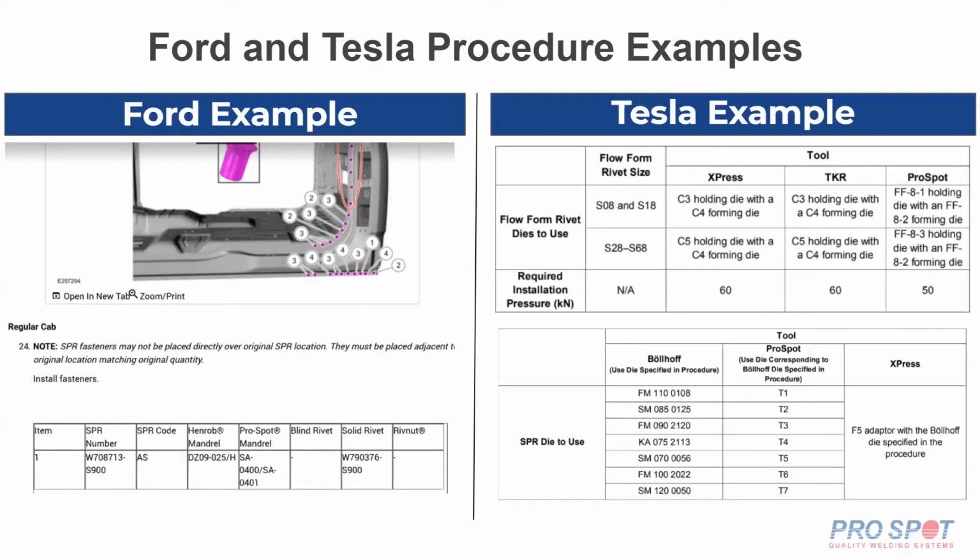And then we take a look at the other side of the screen. We have our Tesla example. So on the top, I used a flow form rivet example because once again, Tesla uses a lot of flow forms that Ford does not use. So up at the top, you can see it gives you the flow form rivet size along with the part number for Tesla. And then it gives you the three tools: the Express 800, the TKR Rivet Gun, and then the ProSpot PR-5. It will give you the actual die combination and the installation pressure, which you can see on ours is 50 kilonewtons. So that's going to be basically max pressure for our PR-5 Rivet Gun. And then you can see the chart right underneath that, which is the Tesla version of the self-piercing rivet chart. So that will give you the Böllhoff and the ProSpot part numbers as they coincide according to the repair procedures.